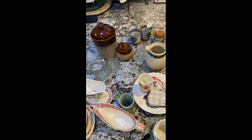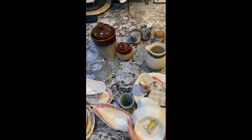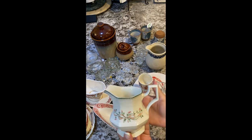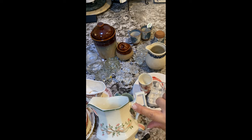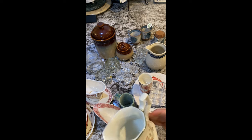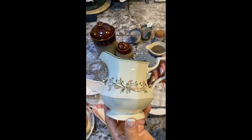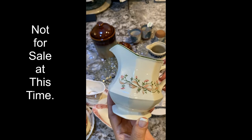So at this one, we were at Salvation Army, and I found this Johnson Brothers beautiful little creamer. Look at the handle, and it's pristine. There's absolutely nothing wrong with it. It's brand new, it looks like. And if I can get it in camera. Anyway, look at that. It's so pretty.